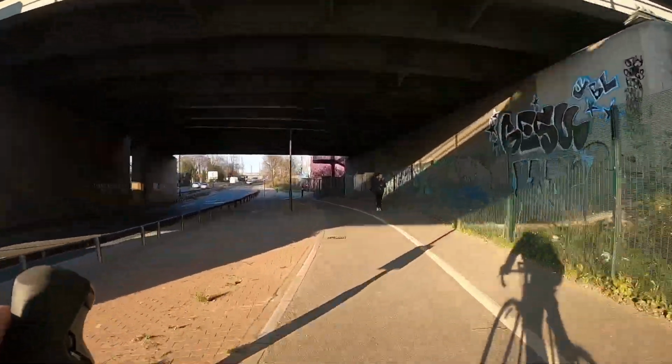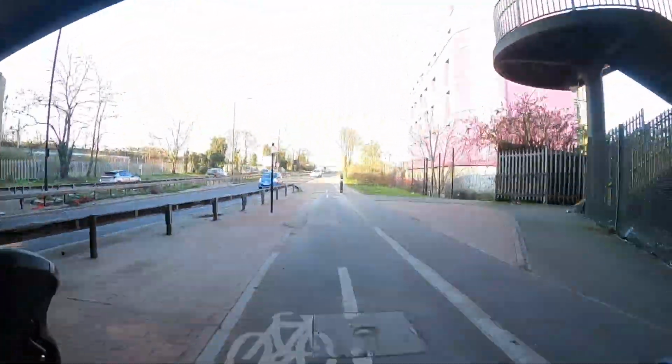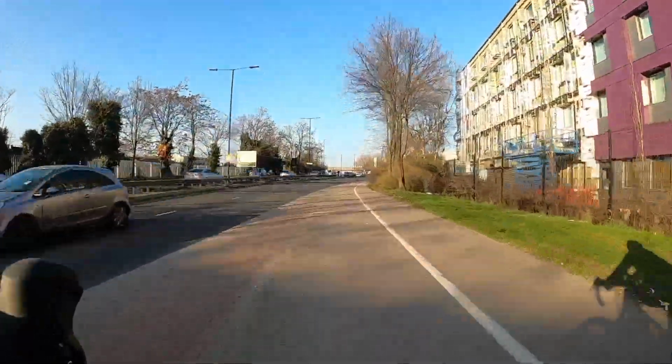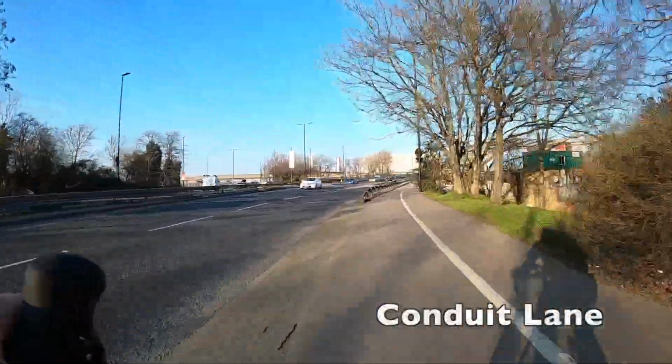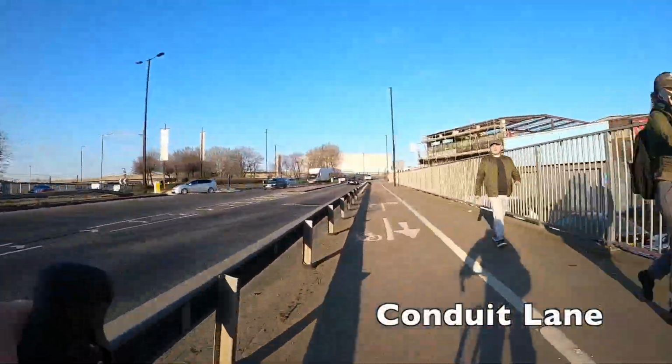This isn't the nicest ride ever, to be honest. I mean, we're basically next to a motorway. But it's getting us there, it's doing the job, it's pretty quick, and we're protected from motor traffic, so there's not really too much to worry about.